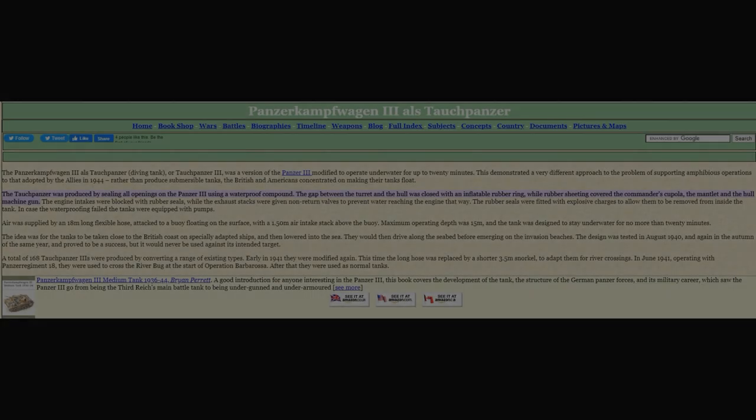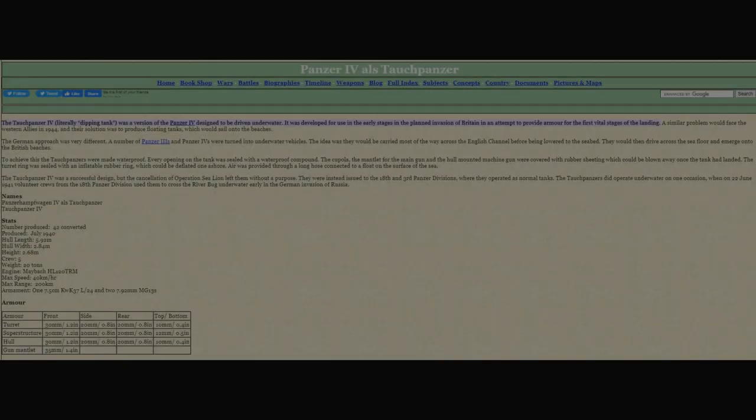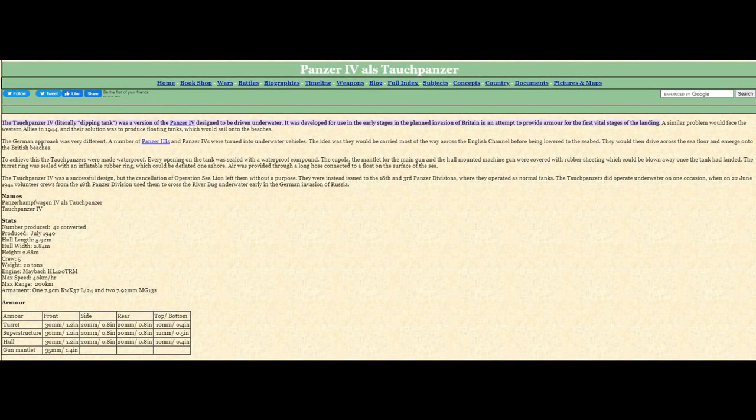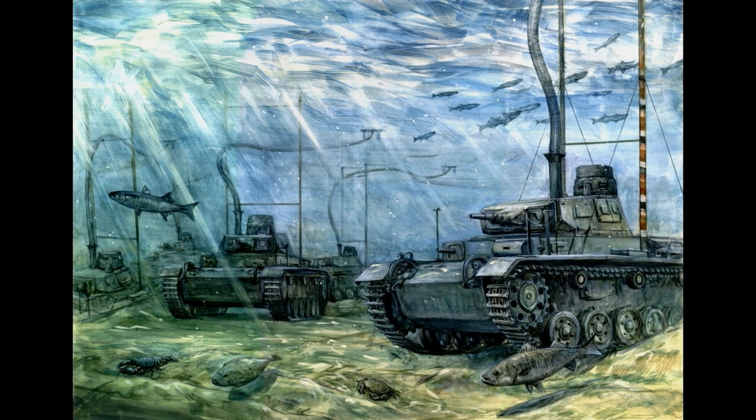And I believe to understand the story of the Tauchpanzer, you have to understand the specific purpose for which it was built, namely Operation Sea Lion, or the planned but never carried out German invasion of the British Isles during World War II, which if the Germans were ever to even attempt, they would first need to find a way to provide armor support to the troops landing on the shores of England. The German response to this answer being to convert some of their Panzer III's and Panzer IV's into submersible tanks, which would be lowered into the ocean and drive along the bottom of the seabed before rising up from the water and engaging in combat.